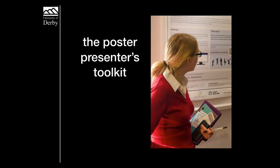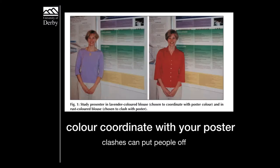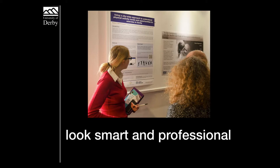Right, anything else you might want to have on you that helps? I think we've covered most of the things, but one thing that comes up in some research is aspects to do with clothing. This lady did a study with the same poster. The poster was identical, but she wore colours that coordinated one time and colours that clashed the next. More people visited her when the colours coordinated than when they clashed. It's a quite fun little paper. You wouldn't believe it, but it's true. Look smart and professional.